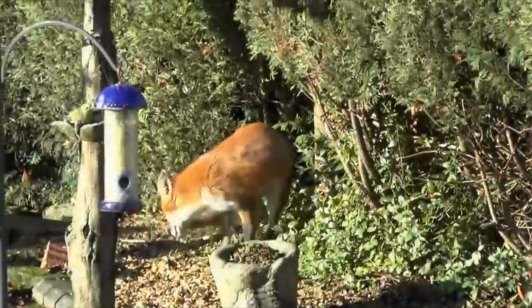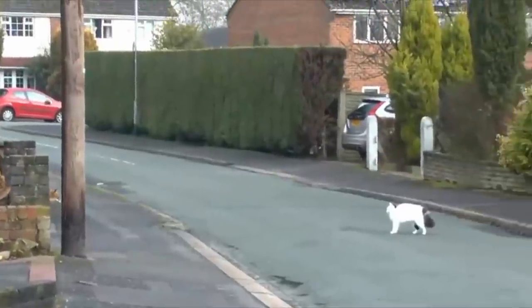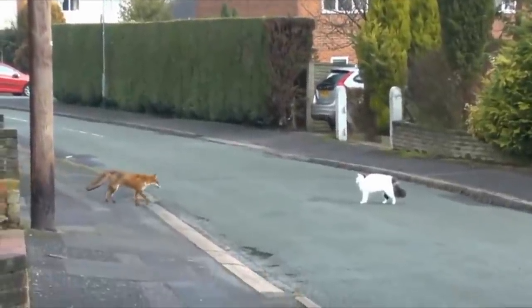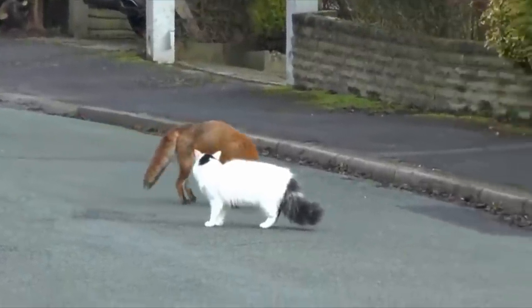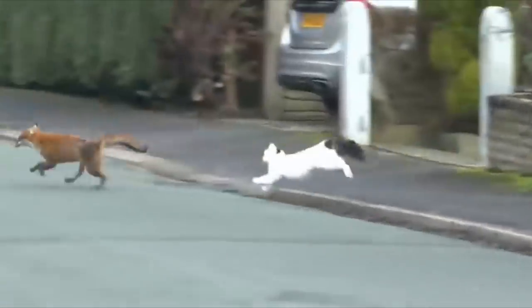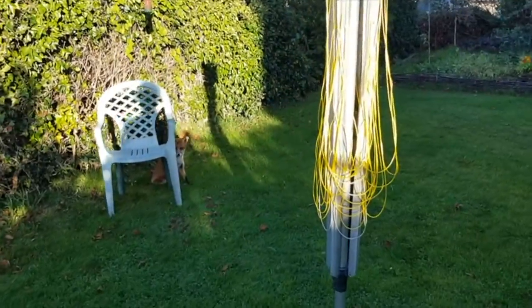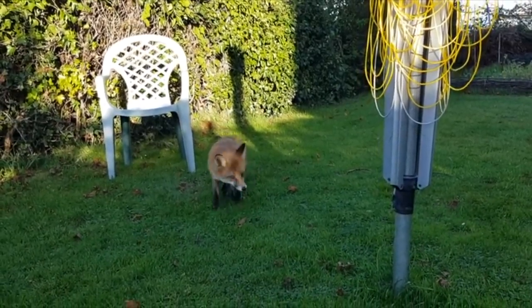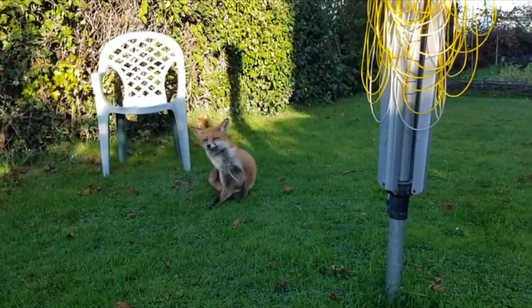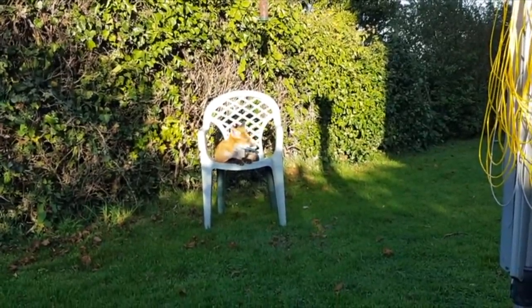A fox and a cat play a game of cat and mouse. So you make yourself comfortable.